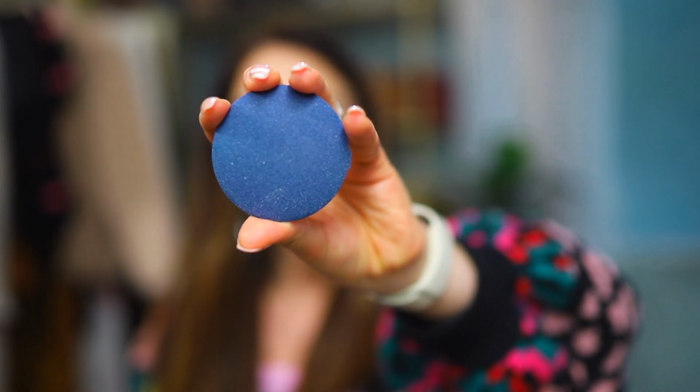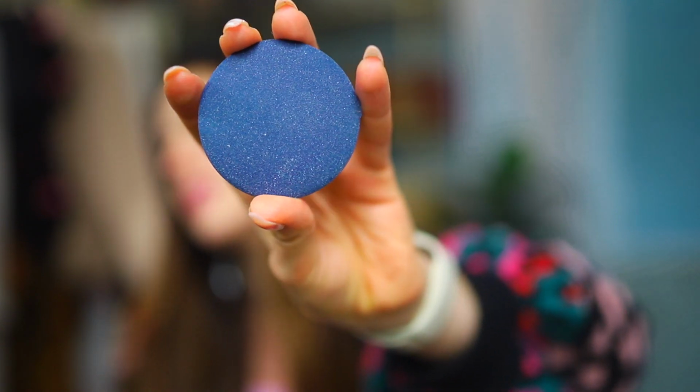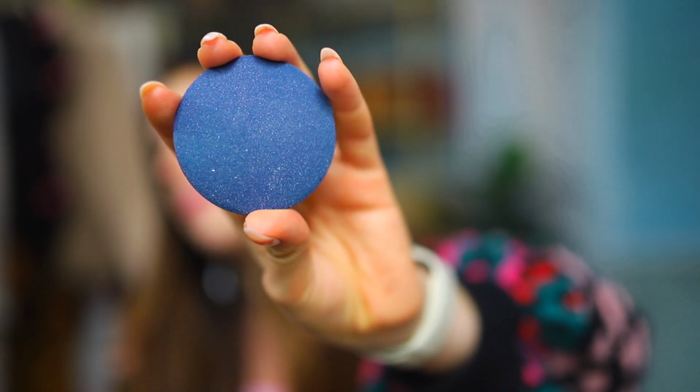This loofah that it comes with is actually infused with silver, and that's supposed to help cleanse your skin even more. This aluminum oxide exfoliator helps to smooth skin with the aluminum oxide that buffs away rough, calloused skin.